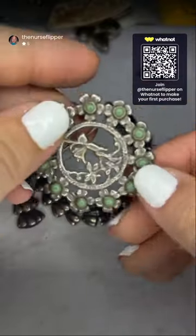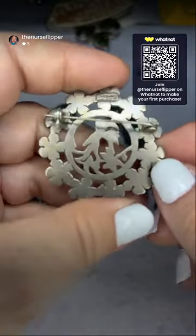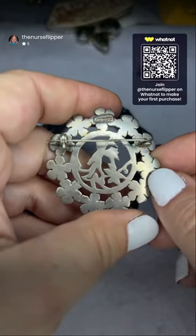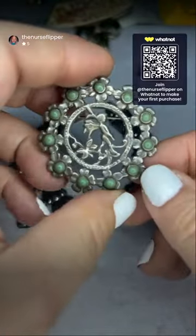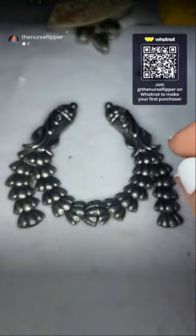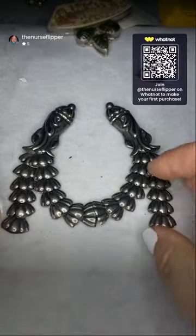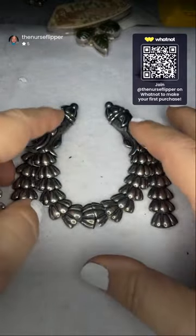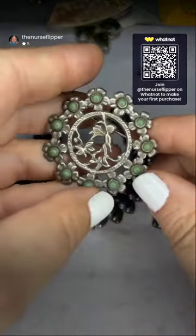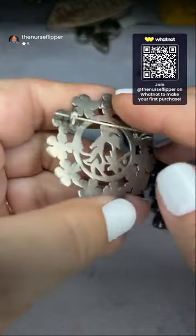This one is early 1900s. And this one, I think it's like 1930s, with the little boy. This is a cloak or a sweater clip. It's worth a lot more. This one I could start at 40. It is worth about 100.